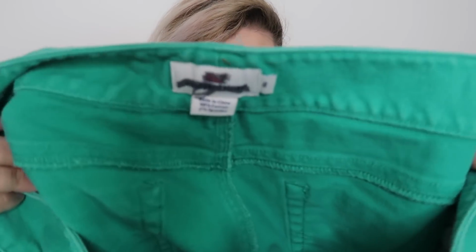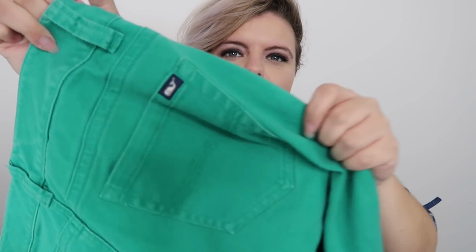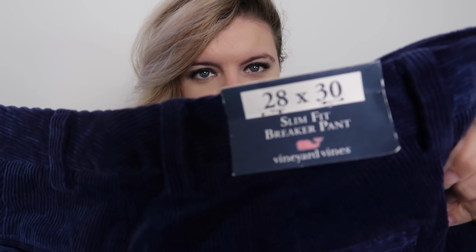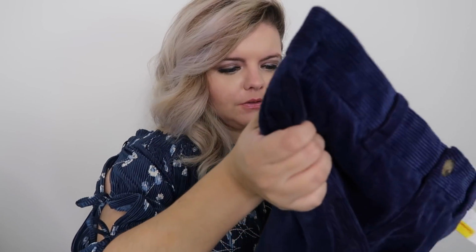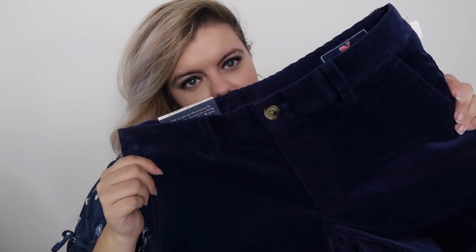Next, these are by Vineyard Vines. Again, another fun color for springtime. They have the little whale on the back pocket. Another skinny cut. More straight cut than skinny, but almost skinny. Next, these are men's, but they are brand new with tag. Vineyard Vines corduroy pants. They are a size 28 by 30, so they're a little small, but they were new with tag, so I couldn't leave them behind, especially when they were on clearance. So I was excited to find something brand new.